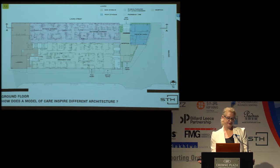This is the typical ground floor plan. The dense inner urban location, the complex program, the intense brief and the scarcity of development sites in the precinct necessitated a deep plan and multi-level response. So we used absolutely every single part of the site that was available. The challenge included how to include outdoor recreational spaces at different levels across the deep floor plates. A unique solution is achieved through staggered external courtyards that step at each level to a rooftop garden. We've heard a lot about rooftop gardens and the benefits of this across the conference. This is one of them.